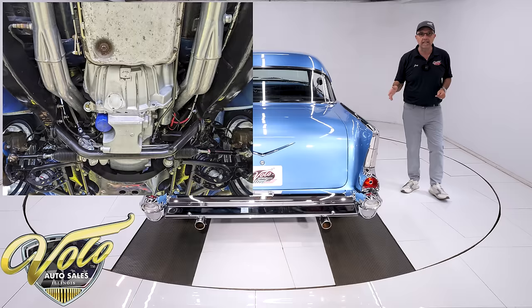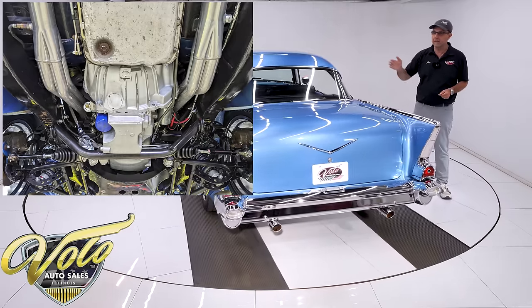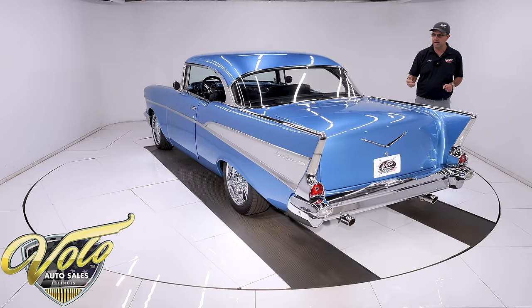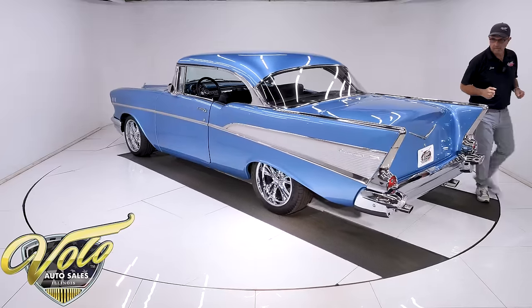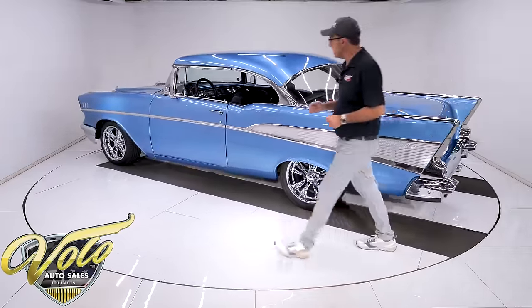Same thing in the back. It has a four-link system, tubular control arms, has a panhard bar. That's a diagonal bar. It really keeps things from twisting. A sway bar, gas adjustable shocks, lowering springs. So all the suspension, all tricked out.